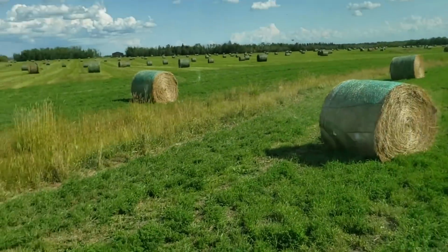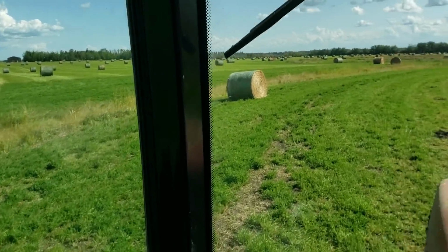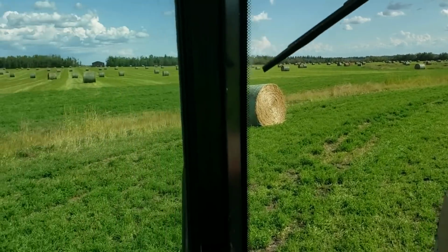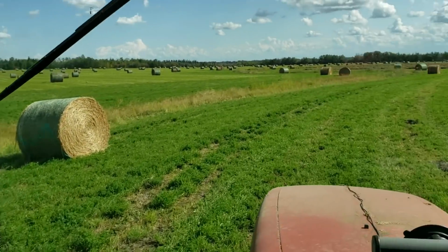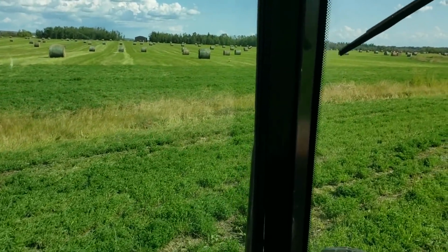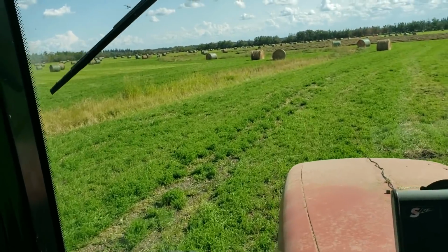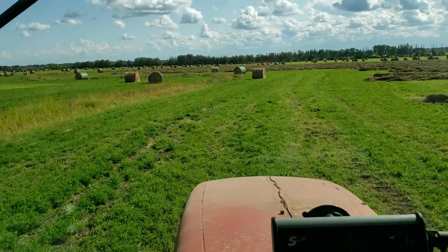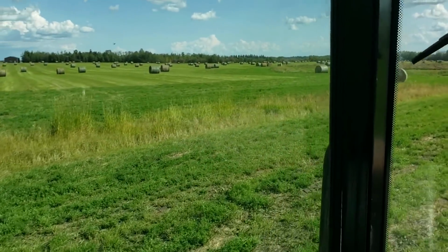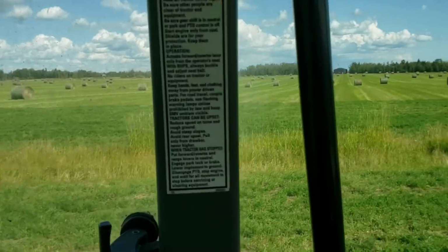So I just crossed the creek here. It's a creek or a waterway that's been kind of washing out. We used to farm it right across, but it got so bad that we had to leave it. I'd like to fill it back in and just leave it as a grassed waterway, even if it was cropland again, because it'll just wash away again. But you can see all the bales that me and Shaun made yesterday.